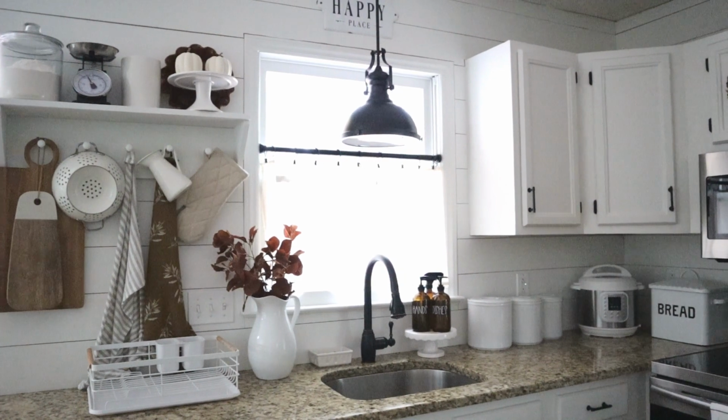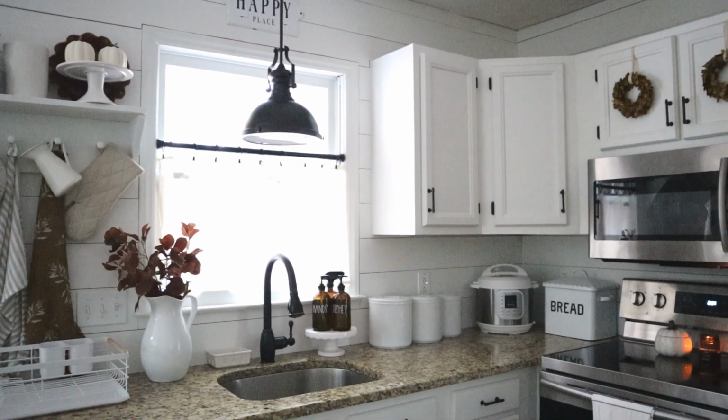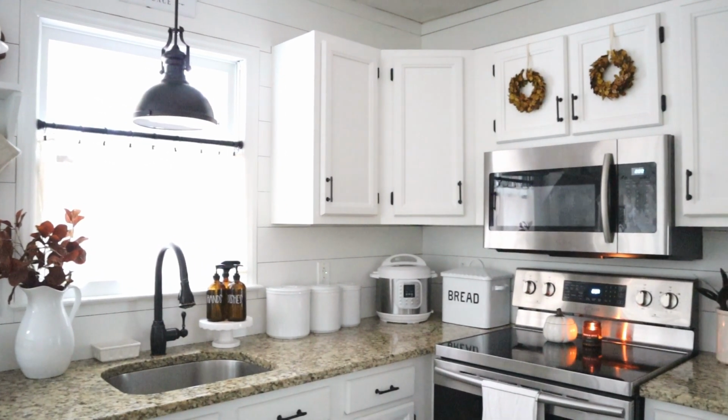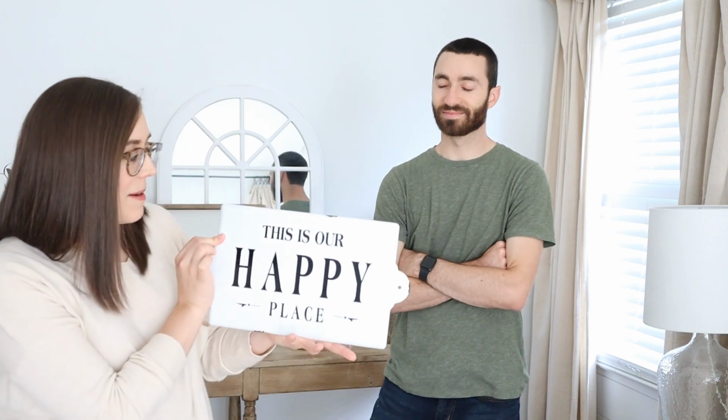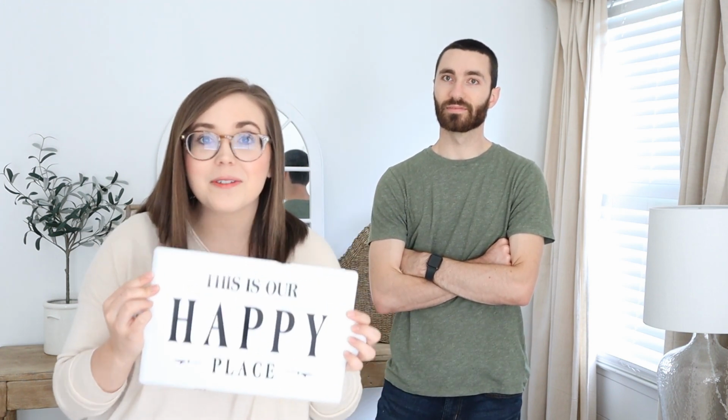I feel like I'm always cooking a meal, and then by the time I clean up, the kids are ready for a snack. So then I get their snack ready, and then by the time I'm cleaning that up, it's time to make dinner. So we spend a lot of time in the kitchen. It says this is our happy place. It really is, but this would be great over a front door or really just in any spot in your home. It's just a great little sign to have. It's very farmhousey, cottage style, and I think it's so cute.